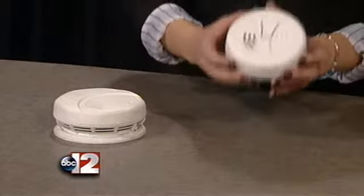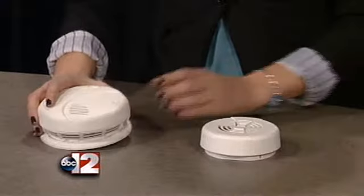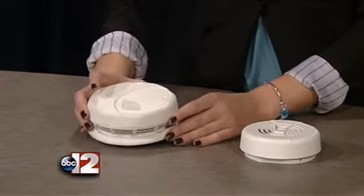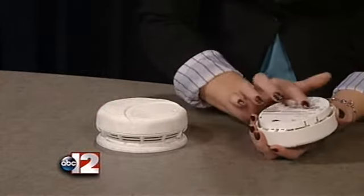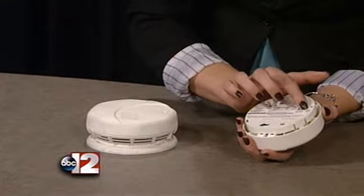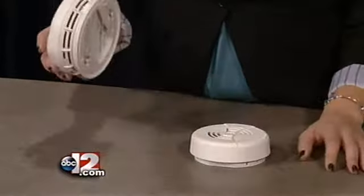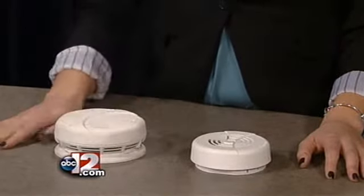And here's the thing, there is a noticeable price difference between the two alarms. This is an ionization. It cost about $6.99 in the store. This is the combo. This was $16.99, but this is still the alarm the chief is recommending. And if you're wondering which alarm is in your house, if you flip it over, somewhere on the back it usually has some kind of indication of what kind of alarm you're using. But again, the combo, the chief says this is well worth the extra money you would be spending in a fire or any kind of emergency. Live in the studio, Jennifer Prophet, ABC 12 News.